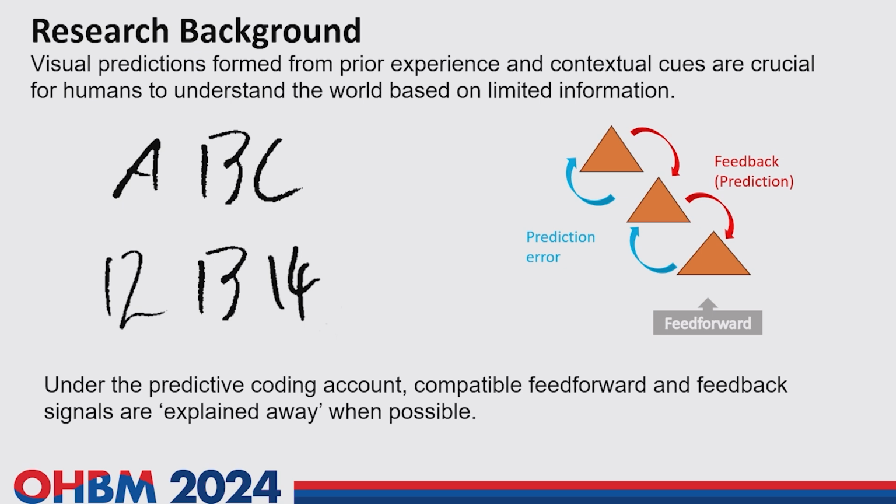Under the predictive coding account, compatible feedforward and feedback signals are explained away when possible. So only the information that needs further consideration will reach the next stage. And our brain also works like that.